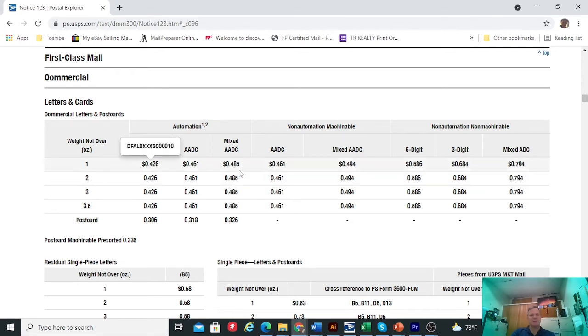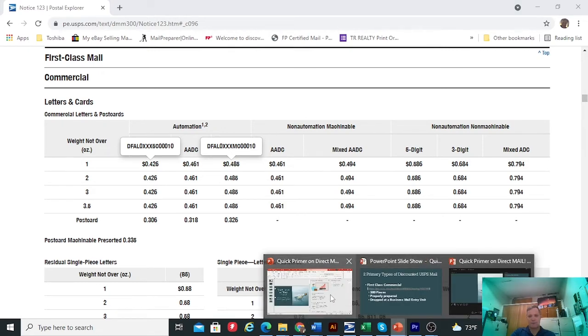Now you might say, what's the difference between 48.5 and 42.6 cents? Well, at 48.5, I've sent 500 pieces of mail all over the country. I want them to go to 500 different zip codes. At 42.6 cents, I've sent at least 150 of those 500 pieces to a zip code like 89101. Now, let's go back to our PowerPoint for a moment.